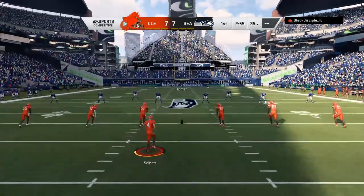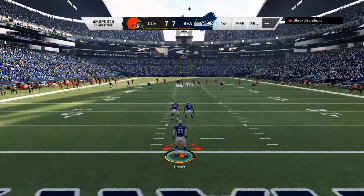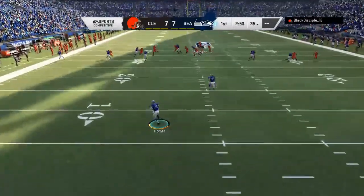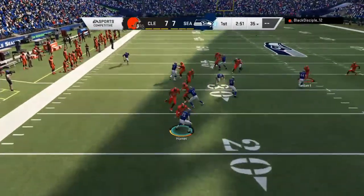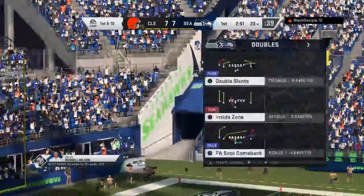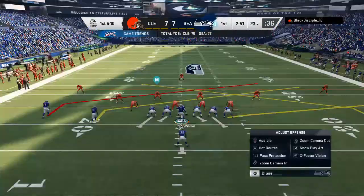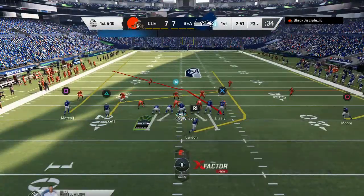Each team has scored. 7-7 here as the kick's away. This will be taken in at the 1. And he'll make it across the 20 as his guys will set up shop at the 23-yard line. Here's the Seattle offense ready to get this drive underway.